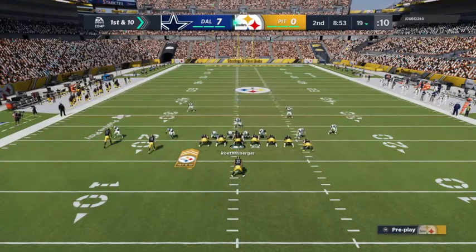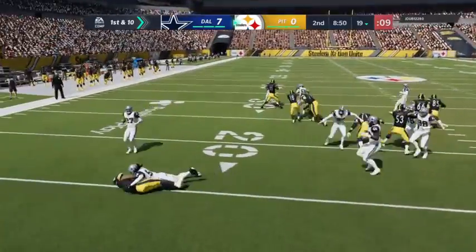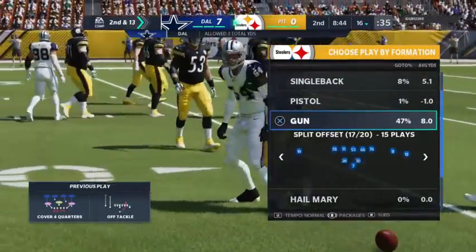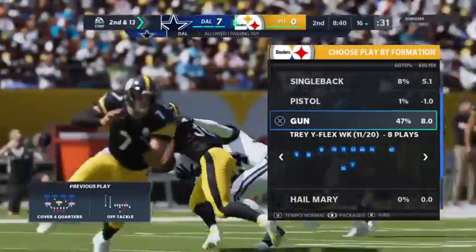Okay, so how do you do that? How do you shake things up? You look at what you called before, realize it hasn't worked so well. Go to something else. And maybe try and find one of those special plays from one of your better players, and maybe try and hit something big and get things going in the excitement area. He's brought down back at the 16-yard line.